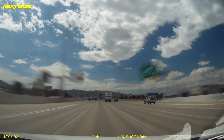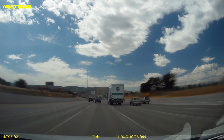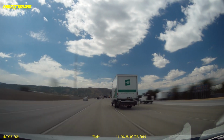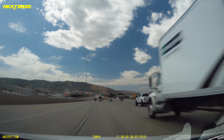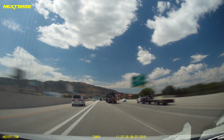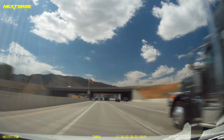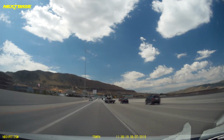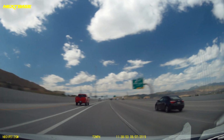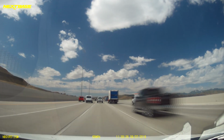As we continue south here, we're now approximately entering Draper. And in the background, that hill is what's known as Point of the Mountain. And this is a rise where you go up and around and drop down into Utah Valley from the Salt Lake Valley. And in winter, this is where there's always a lot of accidents and a lot of snow, and it's a big area of congestion, especially with all the growth that we've been having.